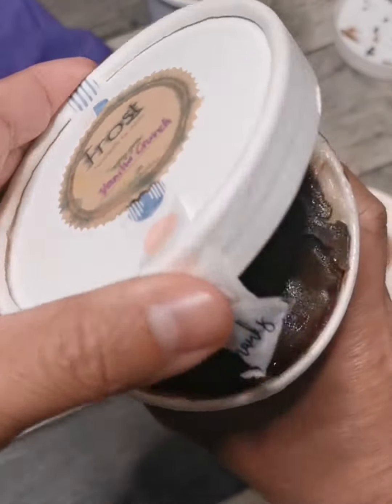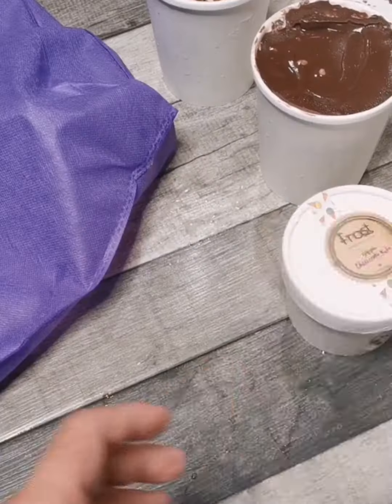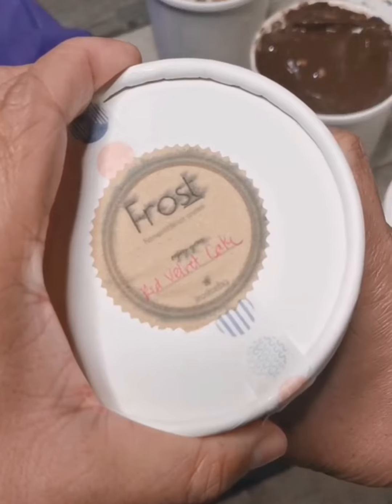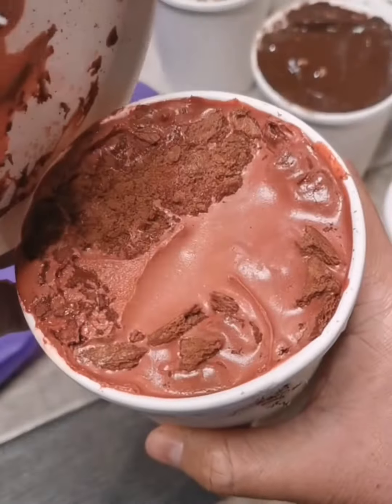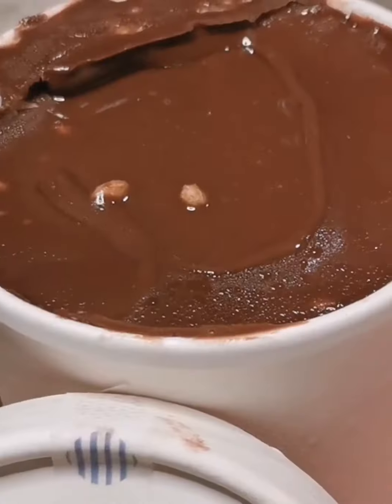Their s'mores, their vanilla crunch, so tinawa is like vanilla, and a chocolate crunch on the top. And next, this is their red velvet cheesecake. So in other words, your favorite cake, a red velvet, it's an ice cream now. And also, they have this cheesecake keto ice cream.